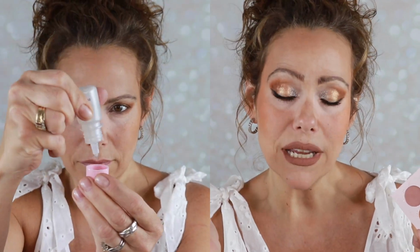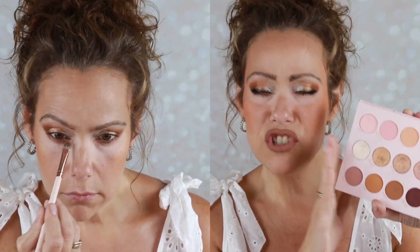This white shade that leans a little silver, I couldn't stay away from this one. That is so icy, and that's what inspired the gold and silver look. You'll find out what's in my inner corner in just a second, but just beautiful. This makes me want to try so much more from Lunar Beauty. This is so fantastic.